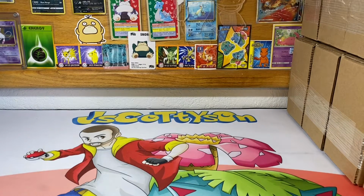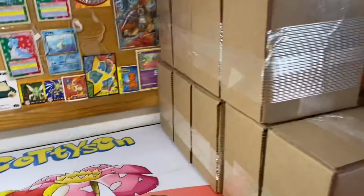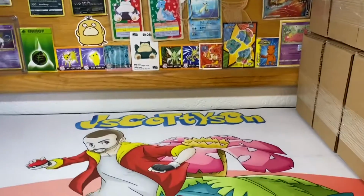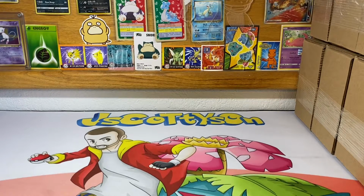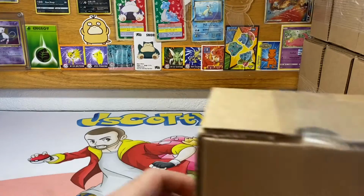And in this video, I have a 168 card return from PSA. They are in these boxes right here, and I am very excited. This submission was $20 a card. It was sent out March 2nd of 2021, so it has been 16 months for this submission to get back. So yeah, I'm very excited to get back into it.